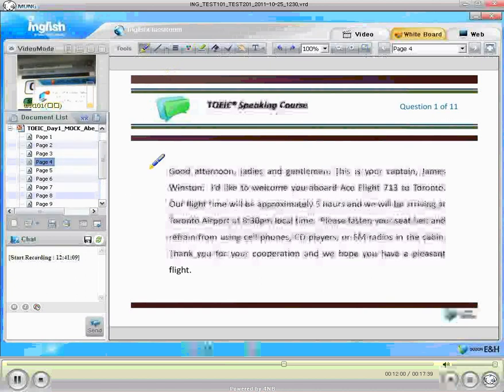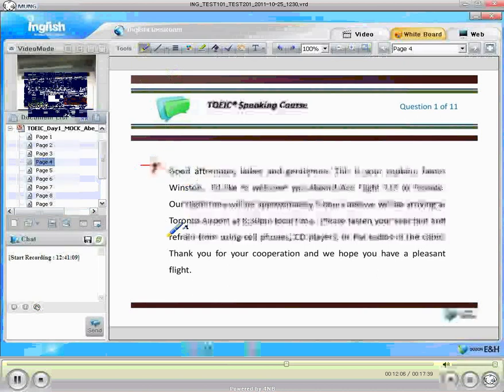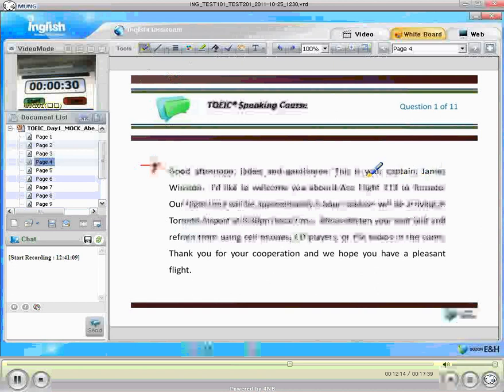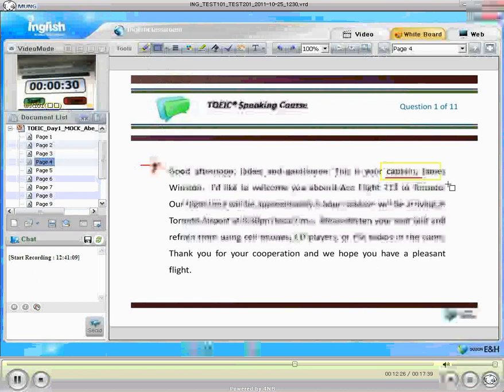Let's say, for example, in this text, what do you think is your role? Sorry? What is your role in your text? Who are you? I am captain. Yes, you're the captain of the flight. So, you have to sound accommodating and warm. So instead of sounding monotonous like, good afternoon, ladies and gentlemen, this is your captain, you have to sound more perky, livelier.